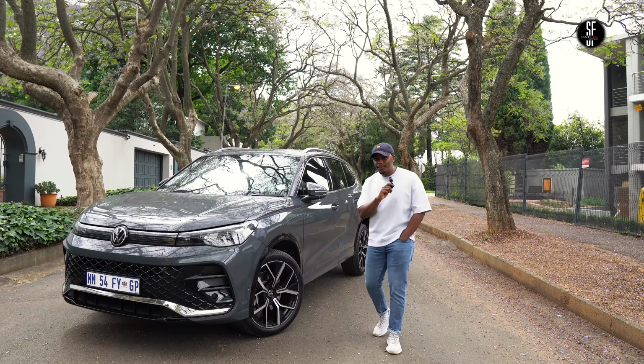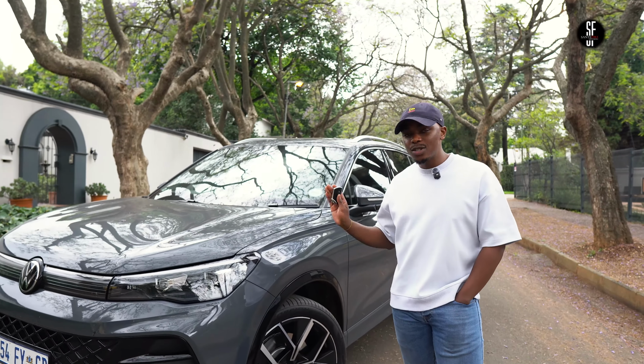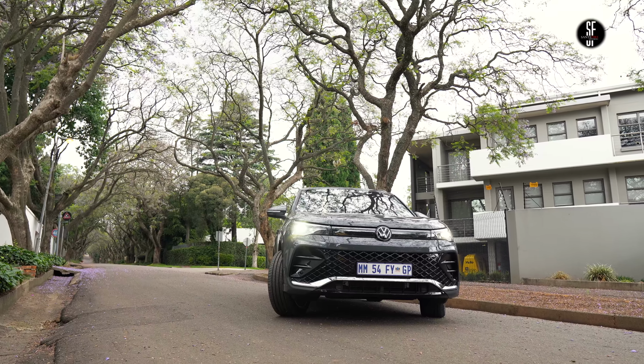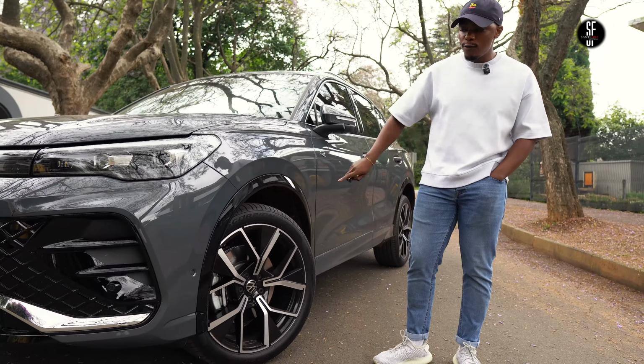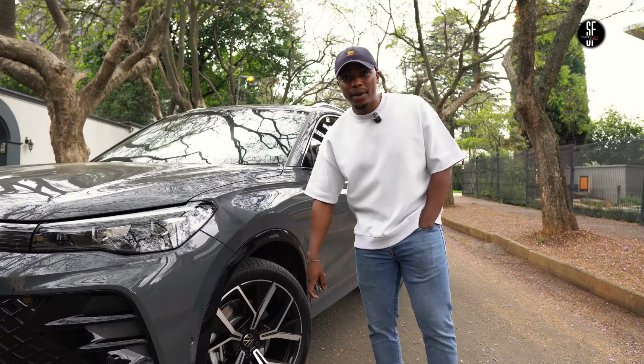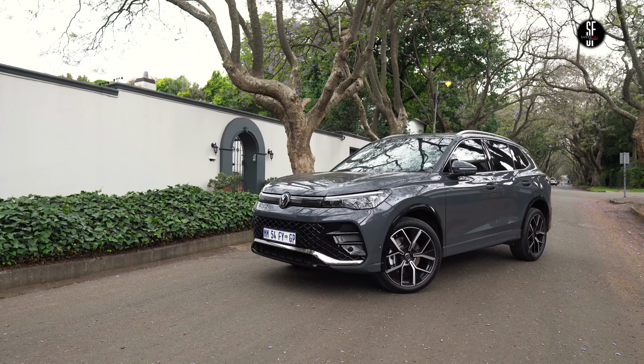And I know we did things differently by starting in the back, which was a very beautiful side of the car, but I think the front is where this car truly shines. Before we get there, have a look at these rims. I'm a huge fan of these. These are 20-inch, all 4 corners, and they're actually wrapped in Pirellis. Nice touch from VW.